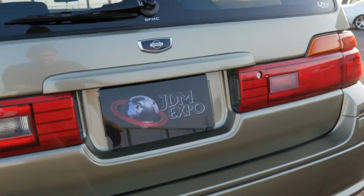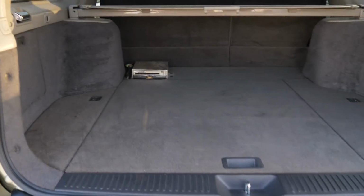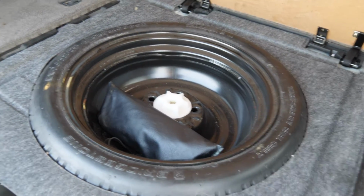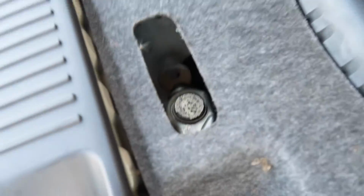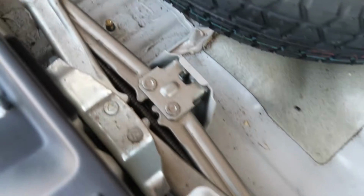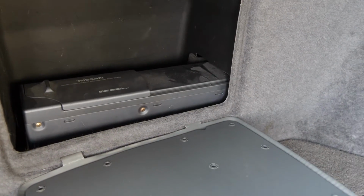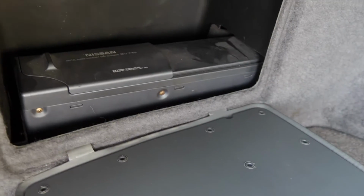Alright, so real quick I'll just show you the trunk space. We do have a 6-disc CD changer, I believe it's 6. It's a DVD and car navi as well, so all that good stuff from Panasonic. You have the spare wheel if you need it. Jack and the tools are here as well, so you can see that down in there. Additional cargo room. I do apologize. This is actually the disc changer. That is the DVD for the Navi station.